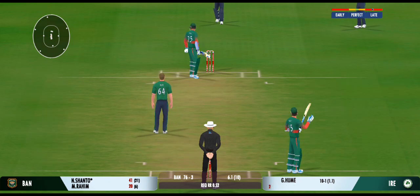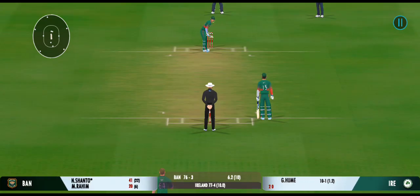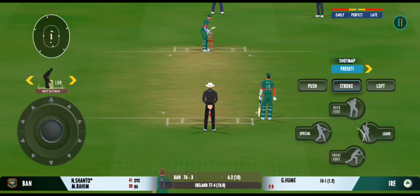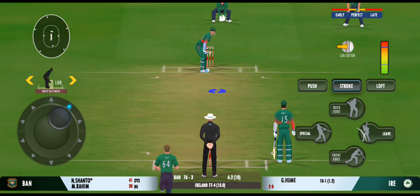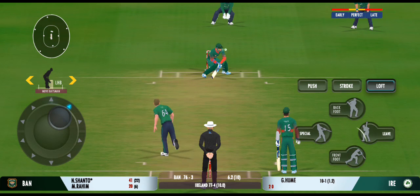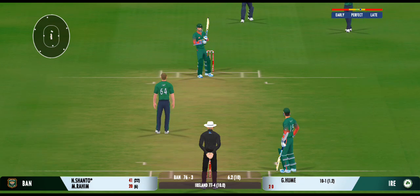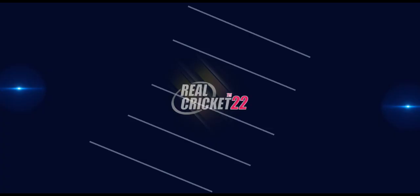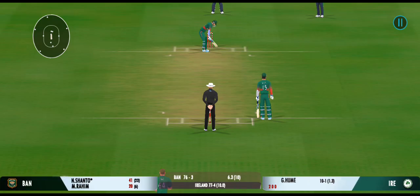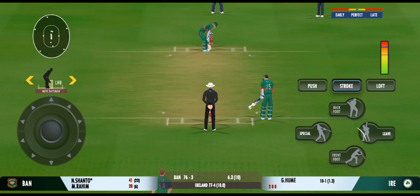Oh, beats the edge and the batsman's played all around that one. Was a moral victory for the bowler. That's a beauty of a delivery. The bowler really unlucky to not get an edge on that one. Tell you what, that previous delivery must be playing in the batsman's head.